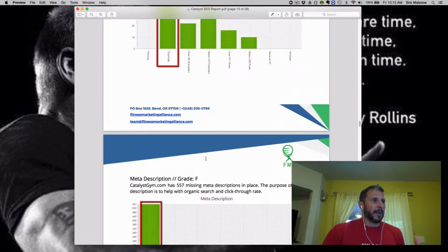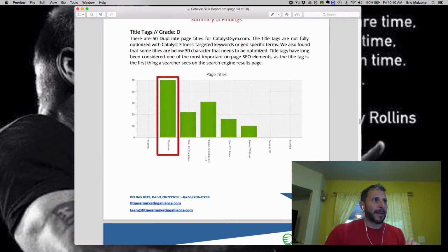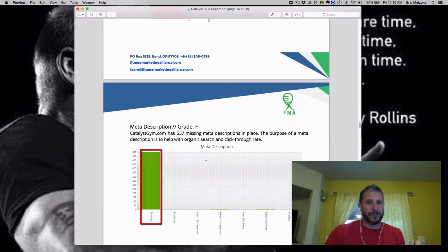So title tags, if I search fat loss articles in Nova Scotia, right? All the search results are going to come through. You're going to see the title of the blog or whatever article it is that we're finding, and that will be the title tag. Underneath the summary is the meta description. So right now, title tags need a lot of work. Looks like you have a ton of duplicates. And also meta descriptions, they're just flat out missing.